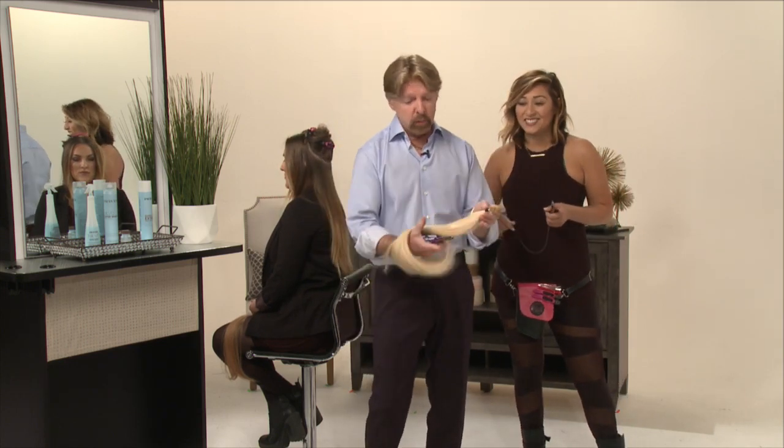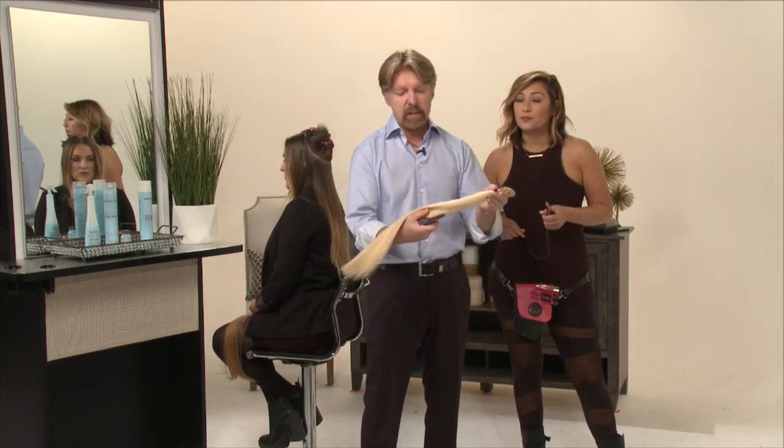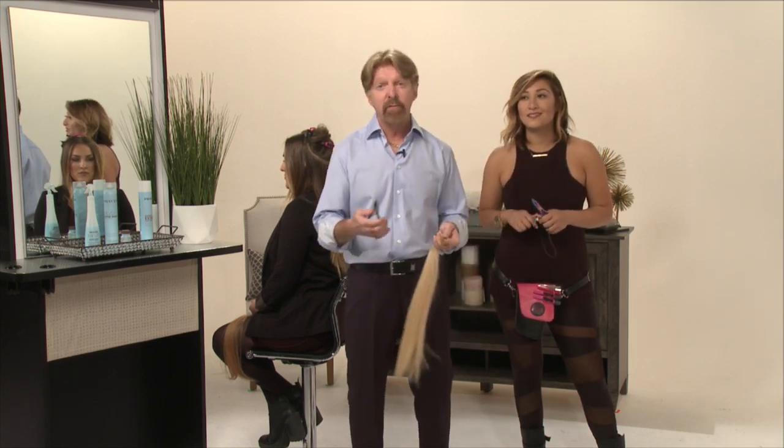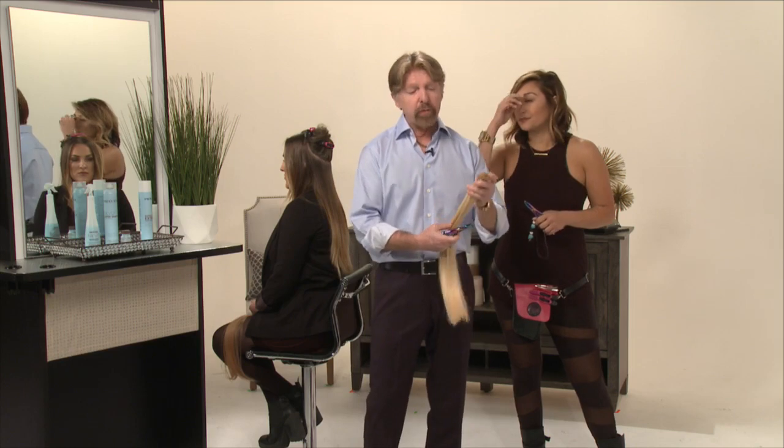So what's the difference here with DreamCatchers? You see the color of this hair here? The color you see is the color we buy it. So it's clearly obvious, it doesn't come from India, okay? So you wouldn't want to throw this hair away.